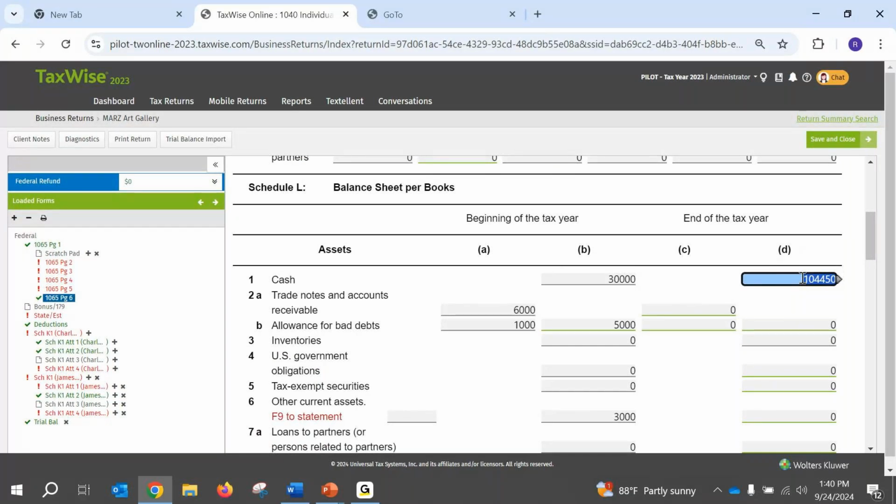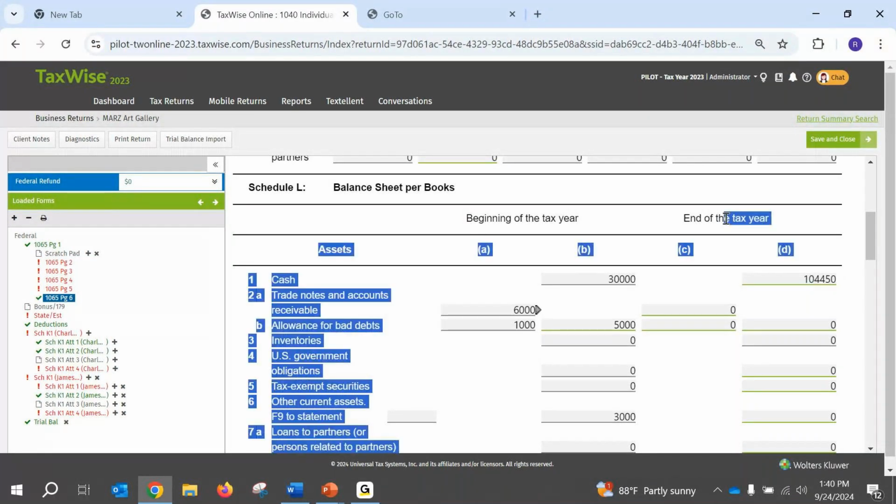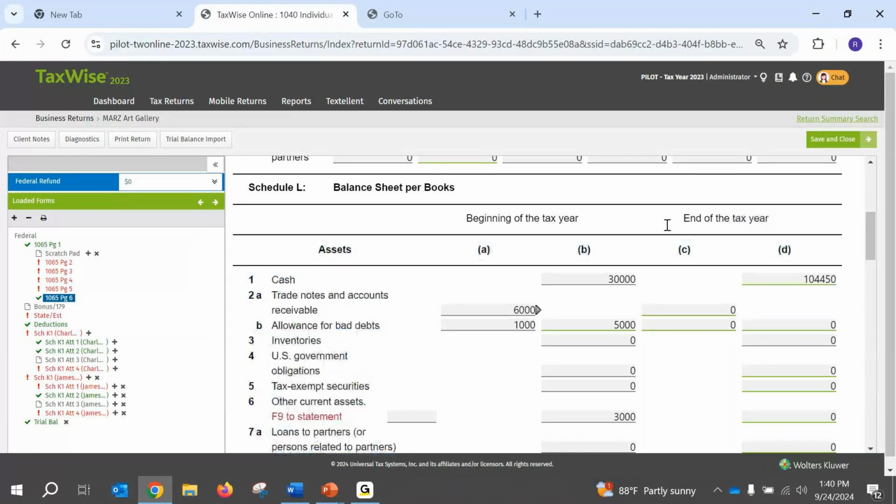And with this balance sheet, there's really four columns with the A, B, C, and D. I think what's most important to grasp is that you're going to have your beginning of the year balance and your end of the year balance. I'm trying to highlight these, but it's highlighting the whole left column here. Now, when it comes to the beginning of the year information, this could pull from a couple of different places. If you have done the tax return previously within the tax software, this amount's just going to pro forma or roll forward from the prior year.